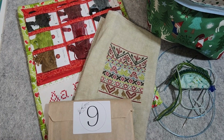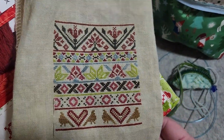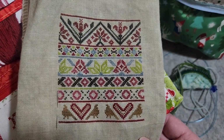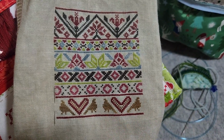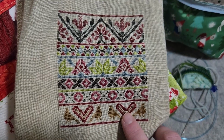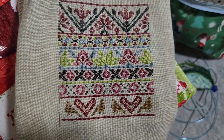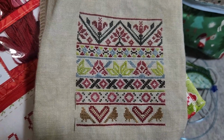Good morning. It is day 9. Here is my stitching update, and also we're going to open day 9. So you can see here, this is my progress from last night, and we really just worked in this row here. I got the birds in, and then did the hearts, and I just noticed I'm missing a stitch right there, a red one in poinsettia, so I will have to get that in tonight when it's time to start stitching.